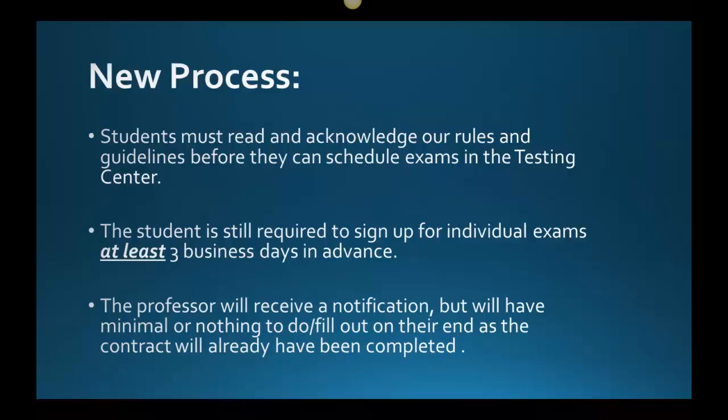The professor will receive a notification, but you'll really have very minimal work to do on your end after the testing contract is complete. I think an important thing to note as well is that once you fill out that testing contract, you'll receive an automated email from the DSS portal or AIM back to your email that details the testing center contract that you had just filled out. I would encourage you to save that email.